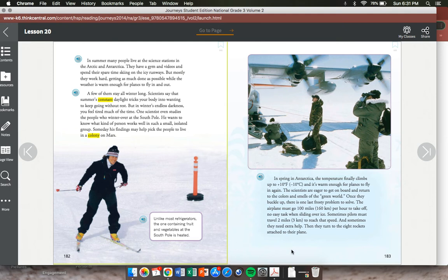Wow. Why do you think it's heated? I think it's probably heated because it's so cold there that they don't want to freeze the food. So that has to warm the refrigerators a little bit.